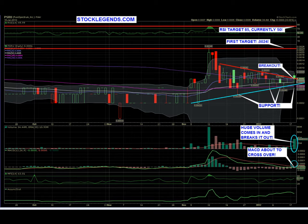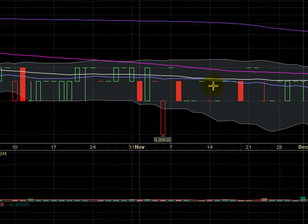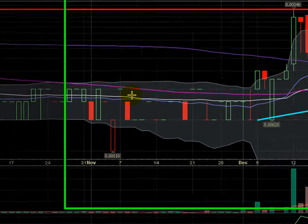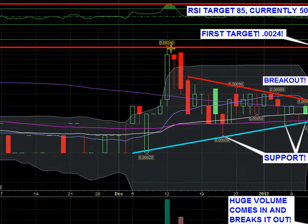We're looking at PSRU for January 18th, 2012. This stock basically had a very long sideways movement, not a lot of volume here. Traded as low as 0.0001 up into the 0.0004 range. You can see we had some volume come in and we had a nice run up to 0.0024. So a really big gain here.